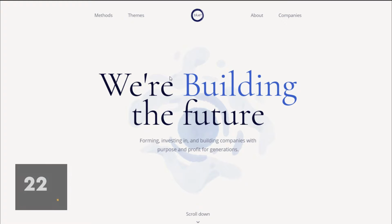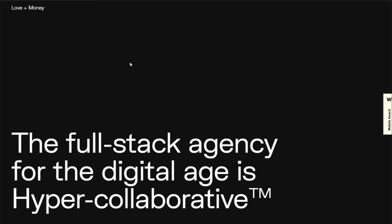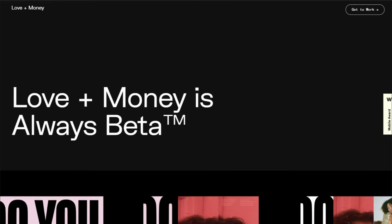Stop using vague H1s on the homepage. This is bad for user understanding and SEO. Can we stop using these typewriter text changing effects? It's annoying as hell and it hurts user experience. I've seen hundreds of these and I've always skipped over them.